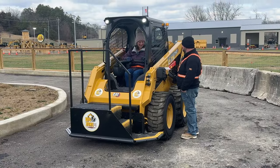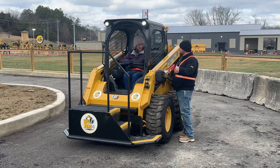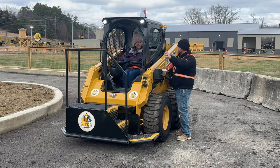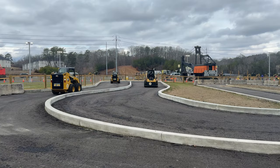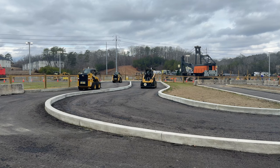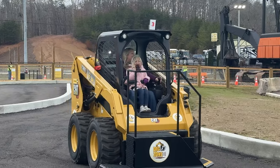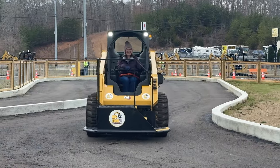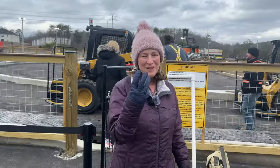So does this actually steer, or is it steering and holding forward and kind of like a joystick? Like a joystick. Yep. Okay. This isn't too hard. It's just like a joystick going forward and steering. Third place, baby. Third place.